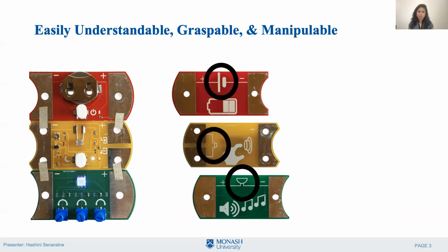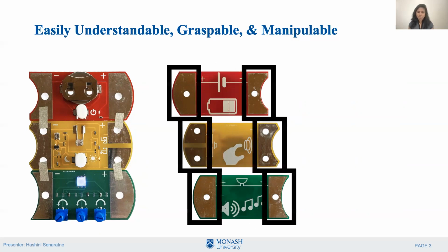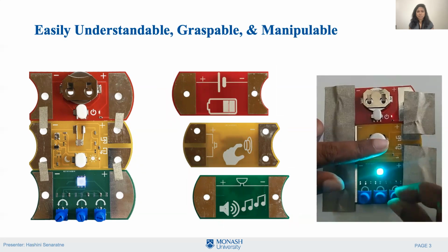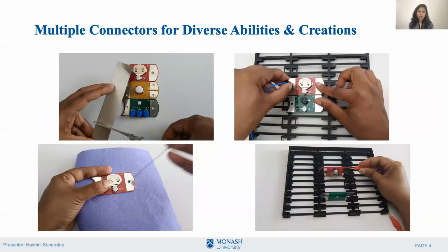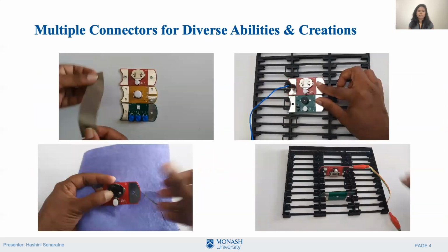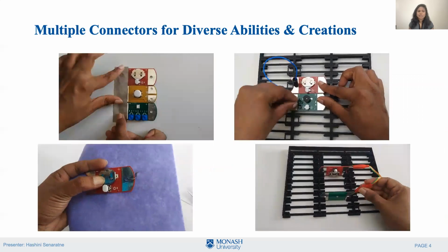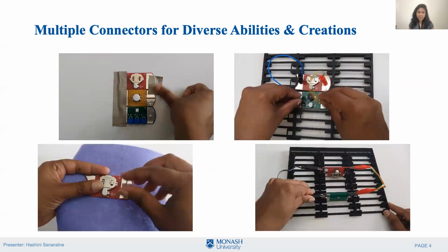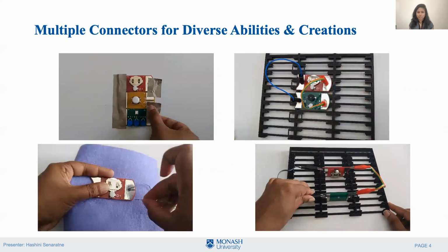To support motor issues associated with intellectual disabilities, the connector pads were designed to be larger, and the size of boards was selected to be easily graspable. We use large push buttons, knobs, and slide switches with 3D printed caps to support easy control of board functionality. These boards can be connected through conductive tape, conductive thread, banana plugs, and crocodile clips to accommodate diverse abilities and to facilitate creations with diverse form factors. This kit also has a stand that can assist stabilization of boards when making connections.